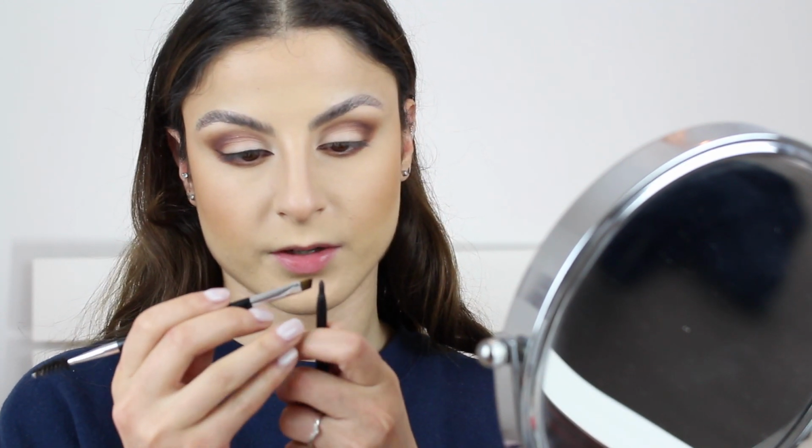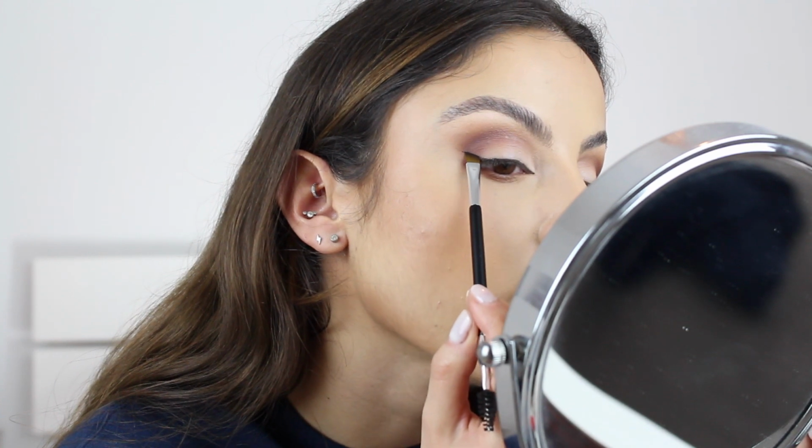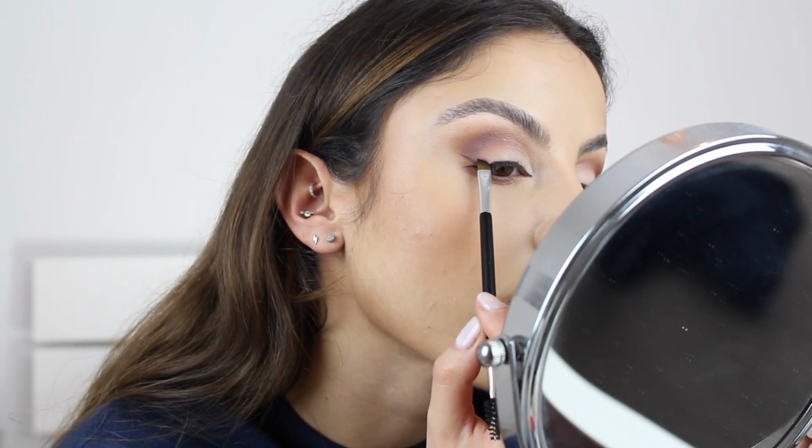I'm going to use the Anastasia angled brush. This is the 7B brush. I'm going to coat the brush. Just neaten it up. I have more control with the brush. Now that I've done it, it pretty much looks like a liquid eyeliner anyway. But it's not as black, and I like that. I like that it's not jet black. I think. I don't know what I'm doing right now. I'm going to do the other eye and I'll be right back.